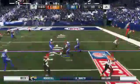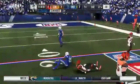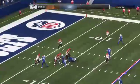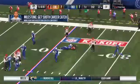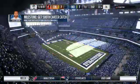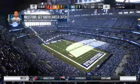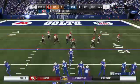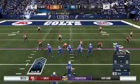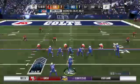Into heavy traffic, and it's intercepted. Picked off at the 23, and they are going to take over right there at the 22-yard line. And he may want to track down that football because that's interception number 1 on his career. You're saying that's going into the trophy case? I put it there. Yeah, no doubt about it. That's when you ask the equipment guys to make sure they hold it for you after the game.